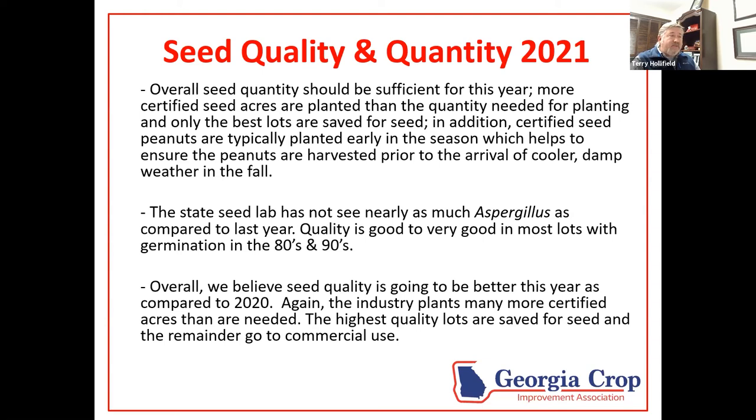Certainly, we had better harvest conditions in the fall of 2020 as opposed to 2019. And again, the industry plants many more certified acres than are needed, and only the highest quality lots are saved for seed, and then the remainder go to commercial use.